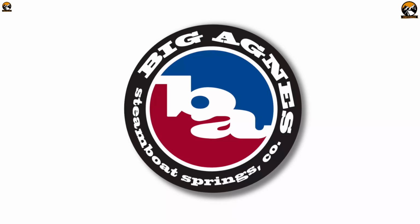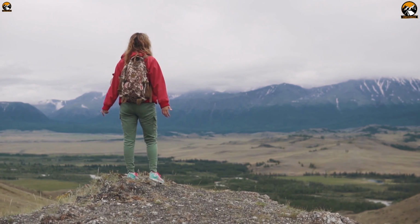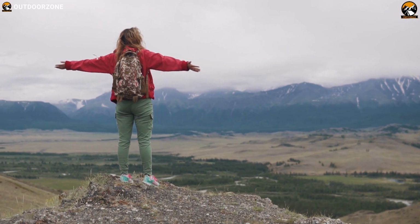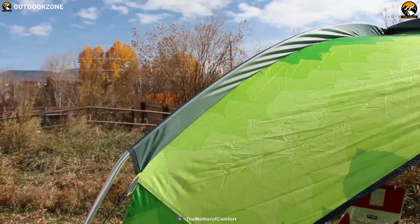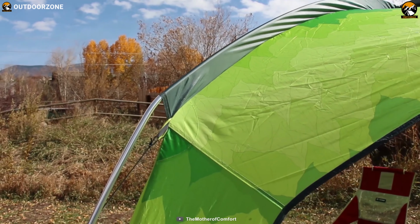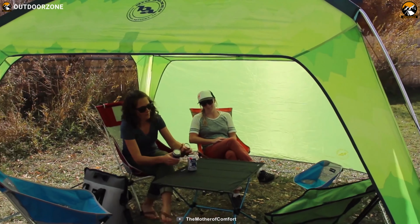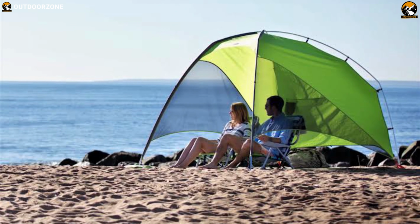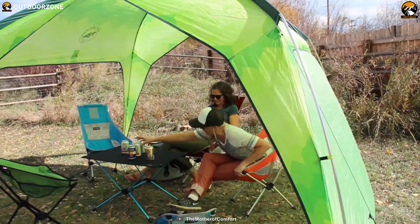Big Agnes is a renowned brand in the world of camping gear and accessories, as they produce some of the best in class outdoor gear that makes adventure more unique than ever. Now meet the Big Agnes 3-Fork Shelter, a spacious shelter that ensures you and your loved ones stay comfy even in direct sunlight. This 3-season shelter offers a massive 100 square feet of coverage with 6 feet 6 inch height clearance so that you can always have a roomy environment on your camping trip.